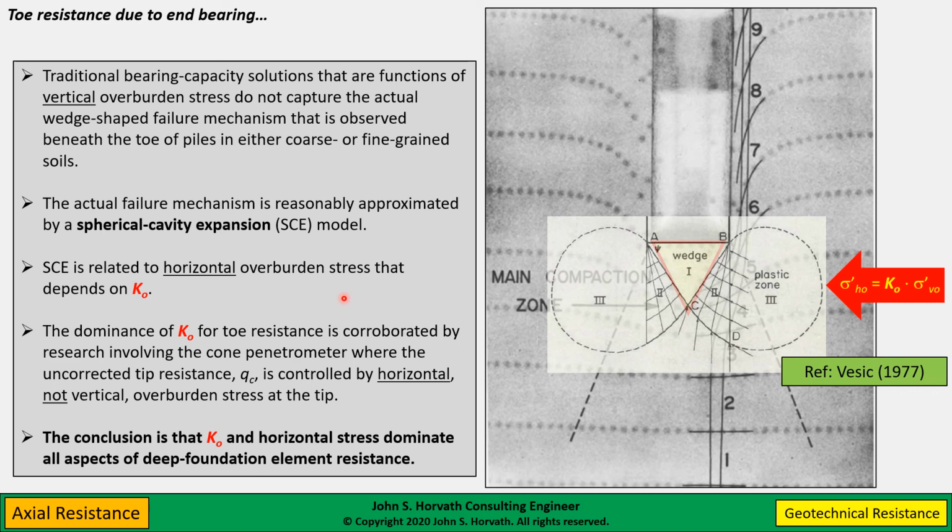So the conclusion that we draw is that KO and horizontal stresses dominate all aspects of deep foundation resistance, both in axial compression as well as axial uplift. They control the shaft, whether that shaft is constant perimeter or tapered, and they control the toe resistance as well. So this is really a major paradigm shift, and why I said early in this segment on axial resistance that the methods we have for all types of deep foundations are based on mechanisms that we dreamt up back in the 1950s. And we've learned a lot in the almost 70 years since then, and we really need to improve the way that we model not just tapered piles, but all types of deep foundations.